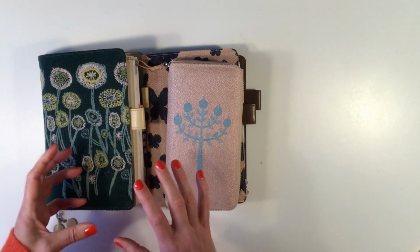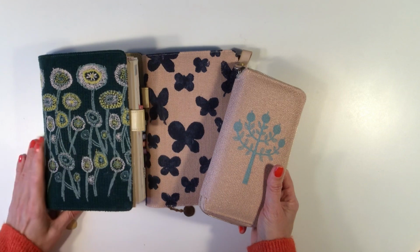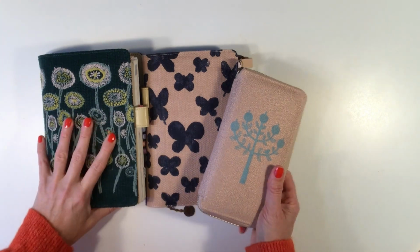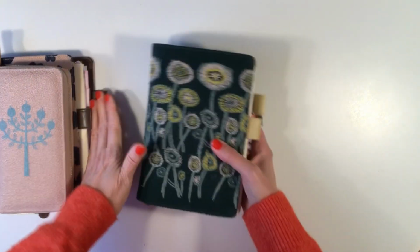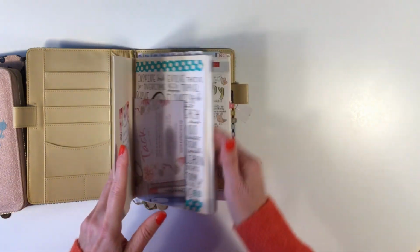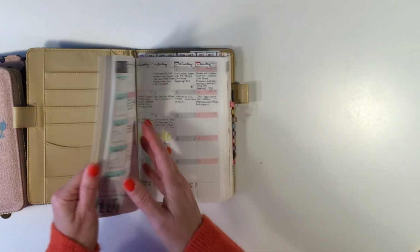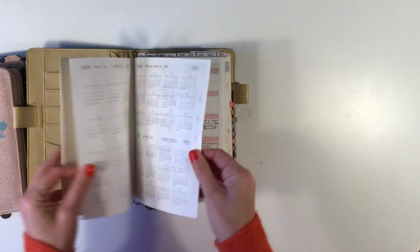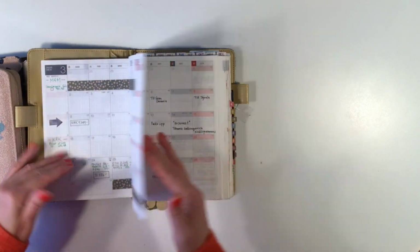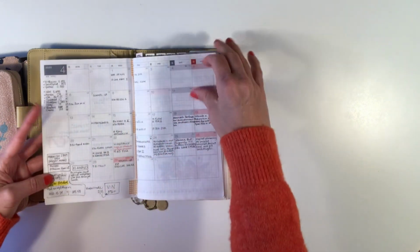How do I combine these two? And when I got the question, I was thinking, well, I actually don't really know, because it varies over time. If we start by looking in this Hobonichi that I started in April, I've had different focus and different use for it. In the beginning, I was very much into using the monthlies to plan different things: my economy, trips, work, when I have things and so forth.